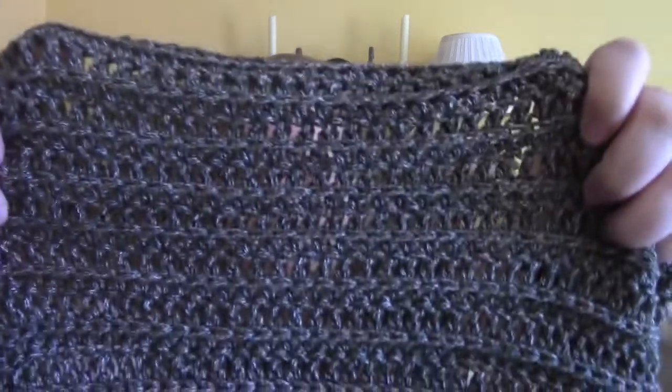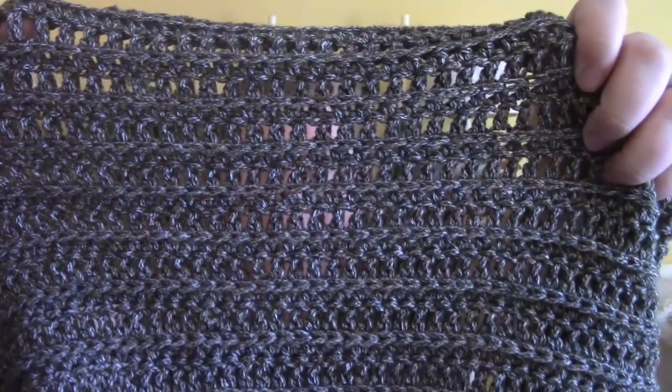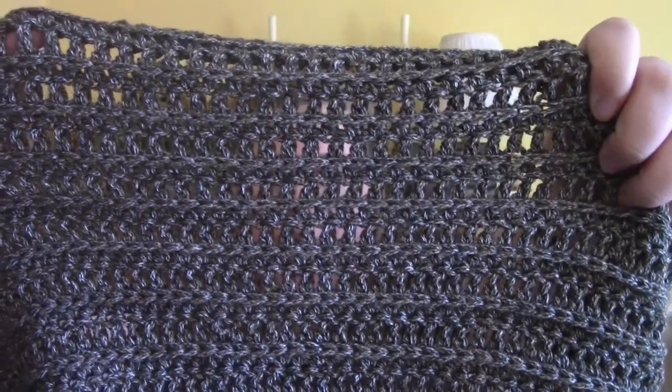This was made from the Lion Brand Respect yarn. It's recycled polyester. It is a chain spun yarn, which I'm always excited about. I really like how those work up. But if I hold up those stitches, the yarn is actually made of a couple different colors blended together. So there's a teal, a beige, and a white. And I just really like how this color turned out.